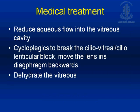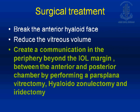So medical treatment is used to reduce aqueous flow into the vitreous cavity, cycloplegics to break the block, and you can use medications to dehydrate the vitreous as well. Surgical treatment is to break the anterior hyaloid face, reduce the vitreous volume, and create a communication in the periphery beyond the IOL margin between the anterior and posterior chamber by performing a pars plana vitrectomy and a hyaloidozonulectomy along with an iridotomy.